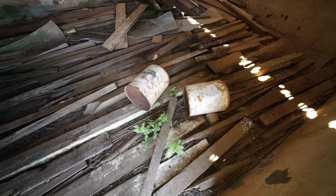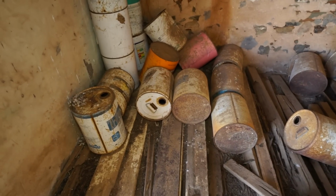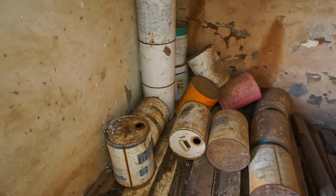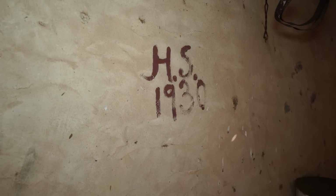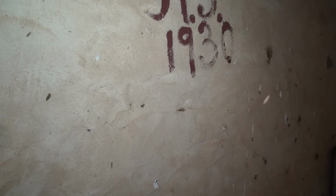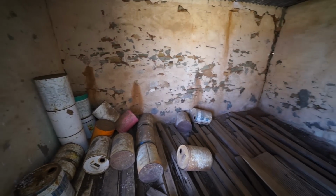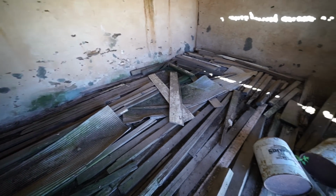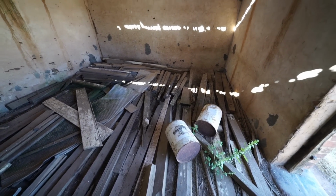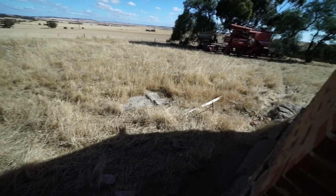And just filled with offcuts of wood and old drums. Oh, check it out. Someone's put their initials there, HS from 1930. Wow. Nearly 100 years ago. Yeah, definitely just a shed.